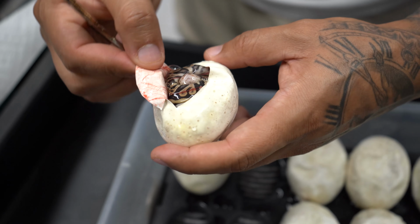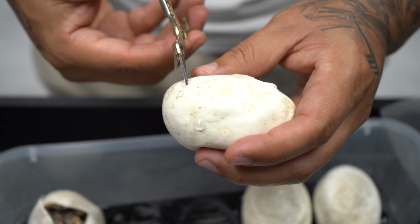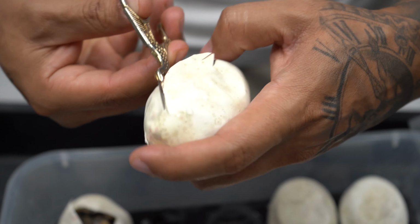Sometimes I feel like it's Desert Ghost, but then it's totally not. This is a black pastel Desert Ghost. Just because we obviously see how regular black pastels look, I'm 100% positive that's a Desert Ghost.